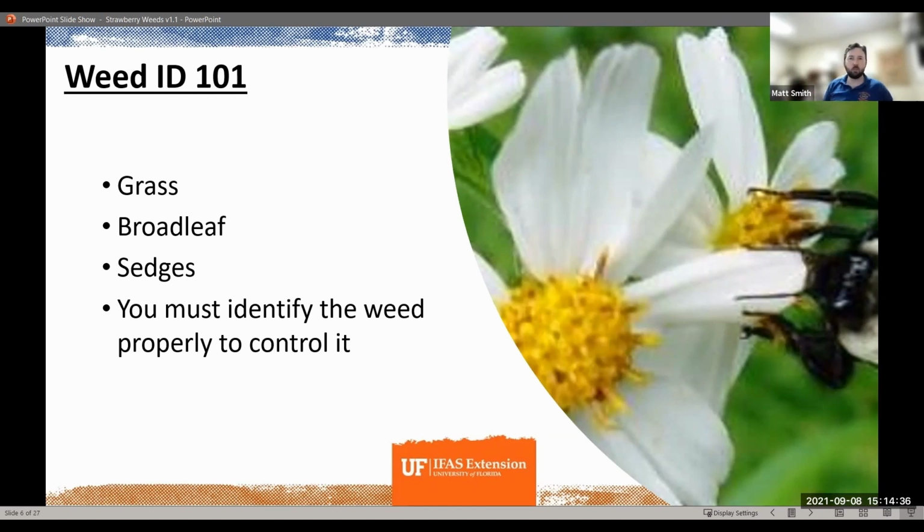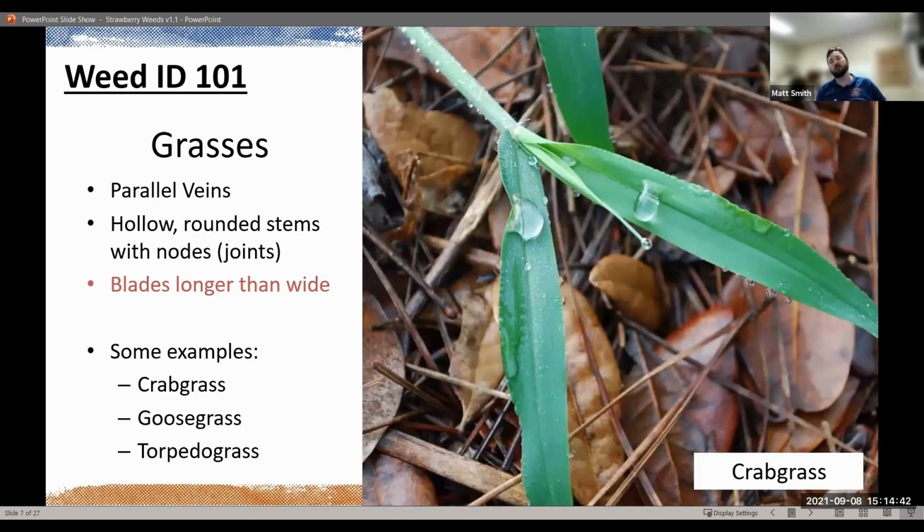Weeds are broken up into three main categories: grasses, broadleaves, and sedges. Starting out with grasses, this is an example of a grass. Whenever you're looking at your weed, you want to look for parallel veins. You have that center vein that you see in most leaves, but instead of branching out from the middle, the veins run parallel to that center line. That's going to be a classic sign for grasses.